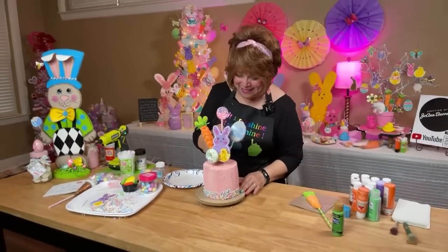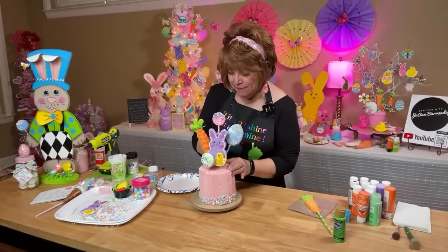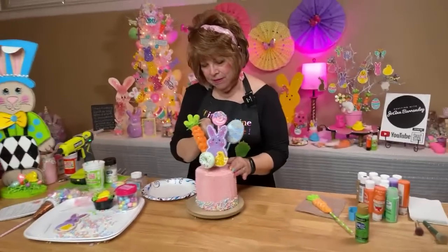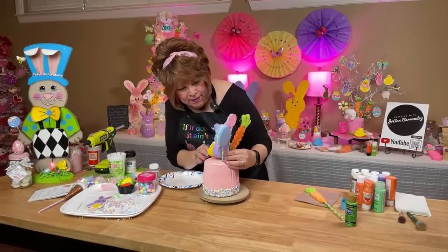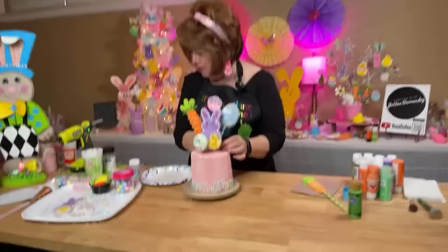Oh, my goodness. Let's see, how far do I need to go? I think I'm going to add this right there. These webs. All right. Oh my goodness, is this not cute already? Tell me, guys, how's it looking? Is it cute?